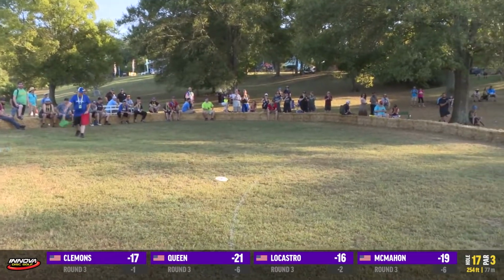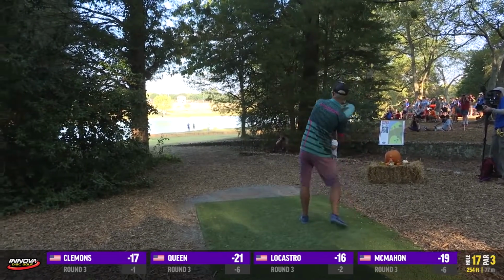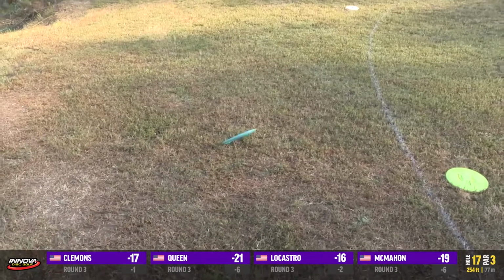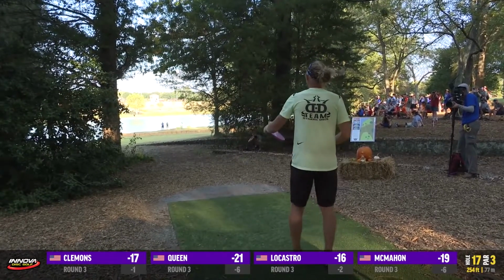How about Nico just outside the circle? As you can see, the green's very large over there on the right side. There's a lot of room to land in, but you're going to have a tough putt if you throw it over there. If you're okay with the 3, that's the spot to throw it. If you want to deuce, you're going to have to risk some out of bounds.